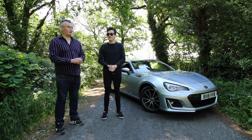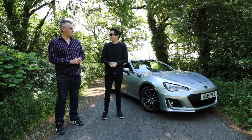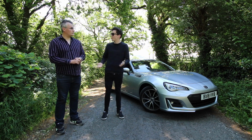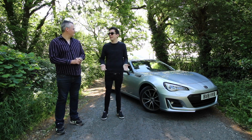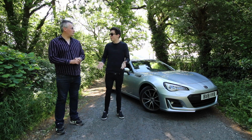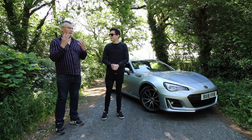And if manual's not your bag, you can also get an auto box too. You can actually make this car very practical. We managed to carry 3 people and luggage down to Bedfordshire from the Lake District. Admittedly, it wasn't the most comfortable experience, but you can do it. Well, it's a 2+2, isn't it? It's not built for that, but the keynote is basically you can do it.